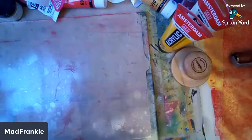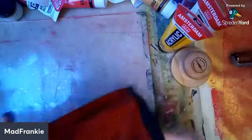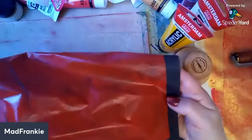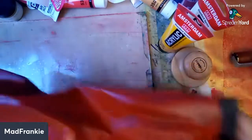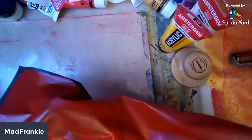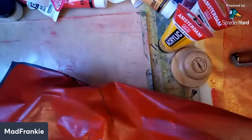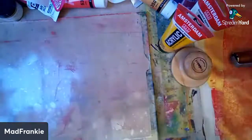Now, that's a better red, if you ask me. Don't you think that is a much better red than the other one? The other one was carmine. And this was quinacridone yellow red, Kryla artist's professional acrylics from Daler-Rowney. So they'll let that one dry.